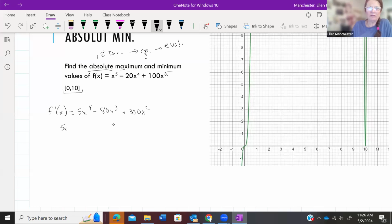So I'm going to factor out 5x squared. I end up with x squared minus 16x plus 60 equals 0. And then here's your factoring again. What do you multiply to get 60 and add to get negative 16? So it would be negative 10, negative 6. And always double check. A negative times a negative does give me a positive, and a negative plus a negative does give me a negative. So I end up with 5x squared, (x minus 10), (x minus 6) equals 0.